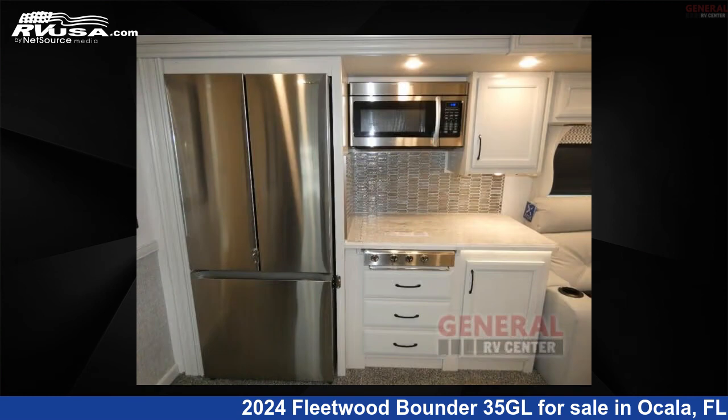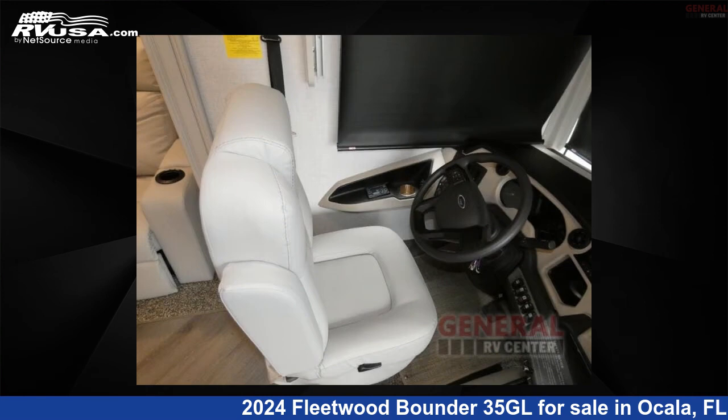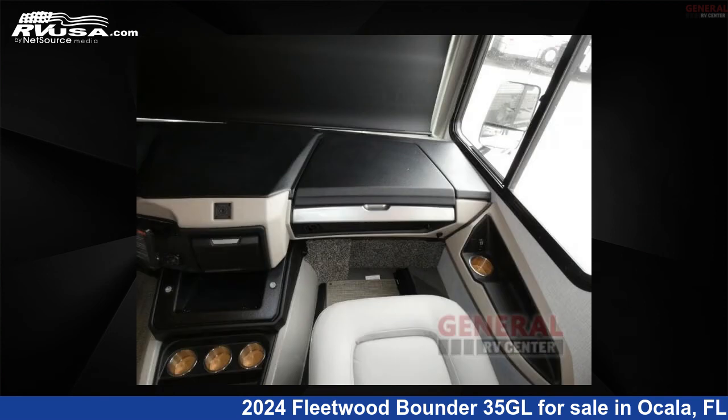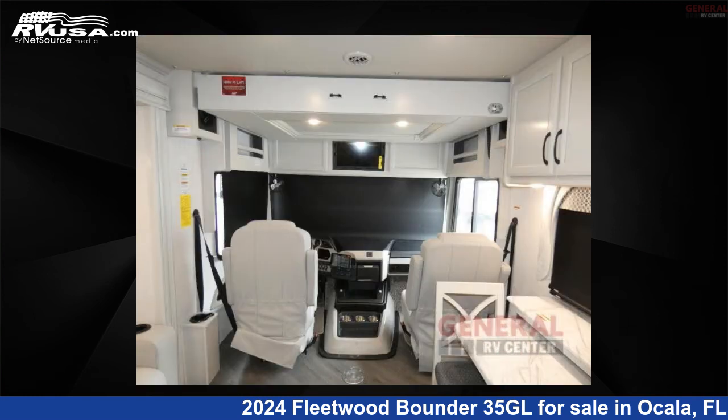This new Fleetwood is 36 feet 0 inches in length and features sleeps 4, Slideout, and 100 gal fresh water capacity. The floor plan layout of this Class A features outdoor entertainment, rear bedroom. This 2024 Fleetwood Bounder 35 gigaliters is built on a Ford F-53 chassis.